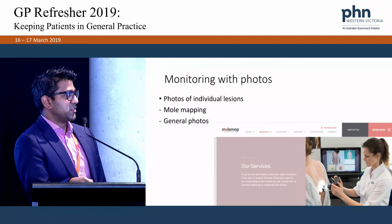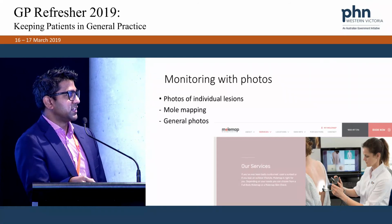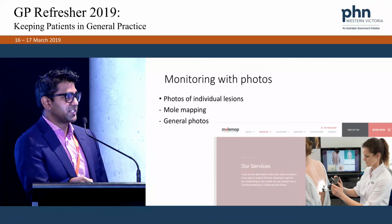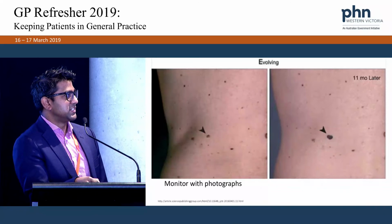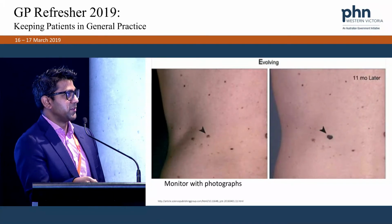The other thing we do is we monitor with photos, and there are different ways of doing that. So one way is they can go to MoleMap and get photos all over. The other thing is for patients to do photos themselves. So with the camera on their phone, they can take pictures of the different parts of their body and then upload it onto their computer. Then every 3 to 4 months, they can get the pictures up and have a look themselves to see if anything's changed. For example, here, this person detected themselves that this spot here had increased over time compared to all the other moles around them, so they picked up that melanoma.